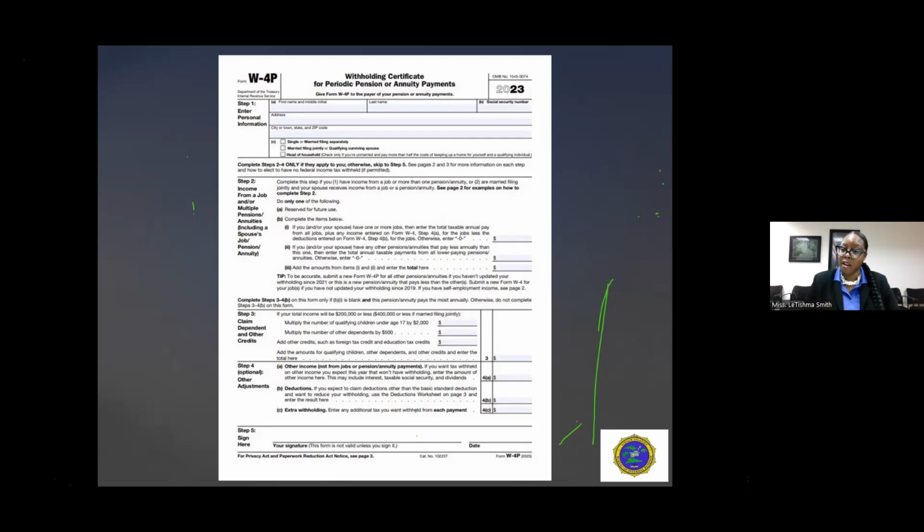If you have any other dependents that are eligible for the $500 credit, you will include $500. The sum of that amount will be placed on section 3.